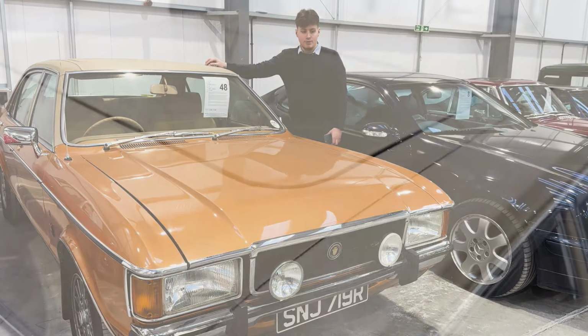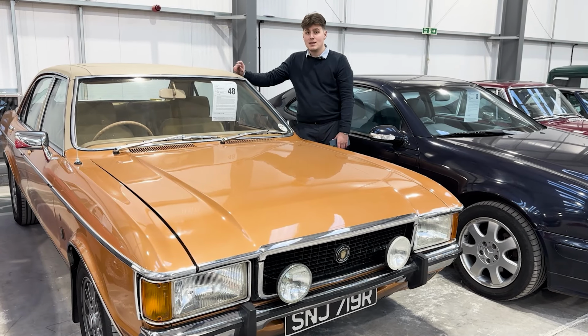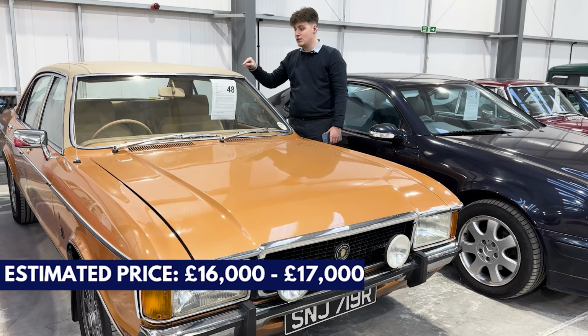It's got the sunroof as well. It's the GXL, it's top of the range, it's fantastic. Powered by the 3 litre. What more would you want from the car? We've estimated this car at £16,000 to £17,000, and I think you'll struggle to find another Granada that looks like this with the history that it's got.